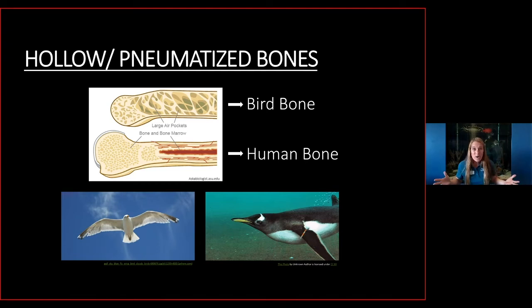Now, not all bones are actually hollow in birds. There are some birds that have more hollow bones than others. So birds that are going to soar or fly a lot are going to have more of these pneumatized or hollow bones than birds that don't fly as long. So penguins are actually a type of bird that don't have any hollow bones. But just as a reminder, all birds need to have these hollow bones to help them breathe and to be able to be light to fly. So majority of birds do have these pneumatized or hollow bones.